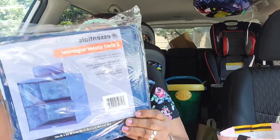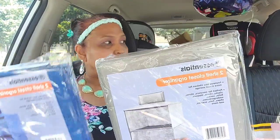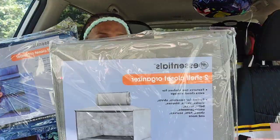Okay, so I got this, and now this is a two shelf closet organizer by Essentials. Features two shelves for extra closet storage, perfect for sweaters, shirts, slacks, skirts, blouses, belts, socks, undergarments, shoes, hats, scarves. And the size is 9.84 inches by 9.84 inches by 11.81. And let's see. So they come in a gray, and they come in a blue. I'm going to open the blue and show you guys what the blue looks like.